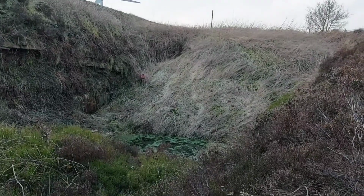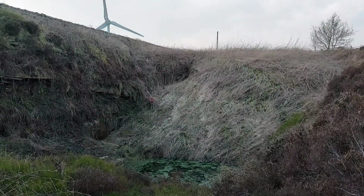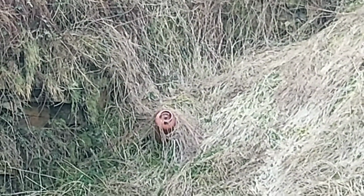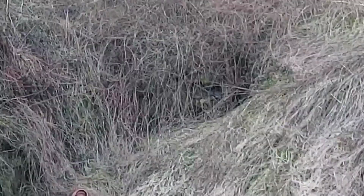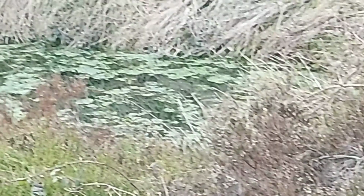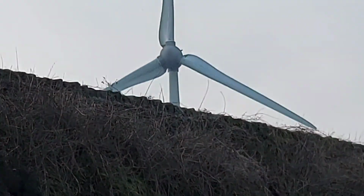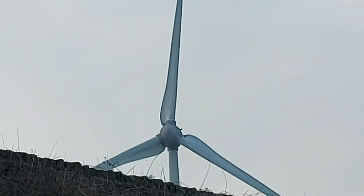It's like some sort of swamp down there. Not like that though, that doesn't look very good. Gas bottle. Probably just chucked over that wall when it was no good. Not very good. A bit of a swamp for wildlife. It's nice. And another windmill.